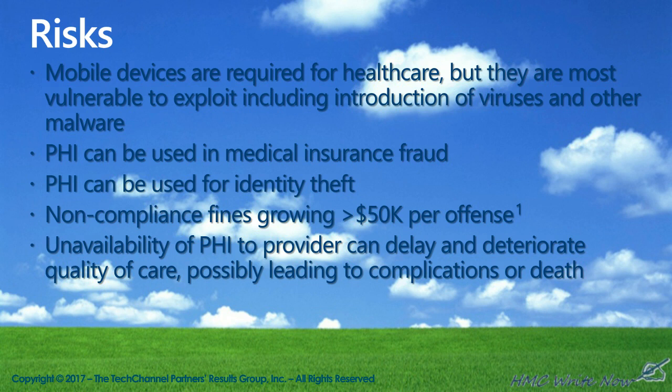And by the way, compliance does not equal security. Just because you're compliant doesn't necessarily mean you're fully secure, and vice versa. Just because you're fully secure doesn't mean that you've checked all the boxes to being fully compliant. So be sure to maintain focus on both, each one individually and separately.